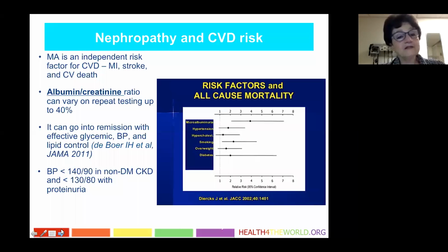Nephropathy is a major independent risk factor for cardiovascular disease in diabetes, and even at the stage of microalbuminuria, it has been shown to be an independent risk factor for cardiovascular disease, myocardial infarction, stroke, and cardiovascular death. Albumin to creatinine ratio can vary on repeat samples. Therefore, we need to do at least 2 to 3 samples to confirm it, because it can vary up to 40% in patients.